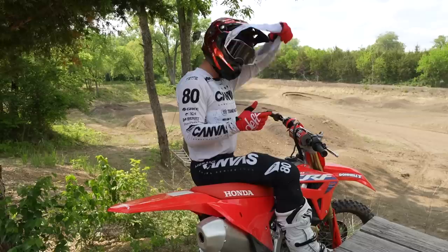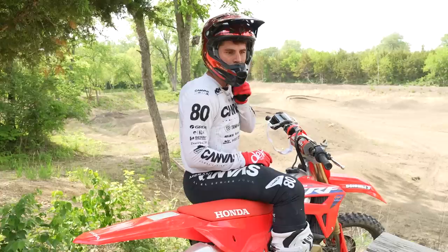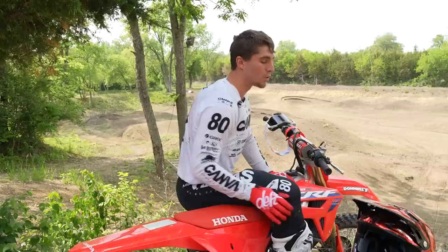Good. Does it look good? It looks really good. Yeah, dude, it handles super well. It's a little bit skinnier than the KTM, so it's really easy to move it with your legs, which I kind of like. Huh. So it's a little bit more narrow, eh?